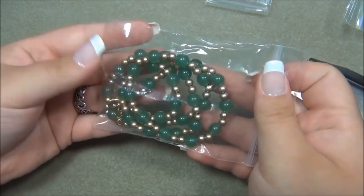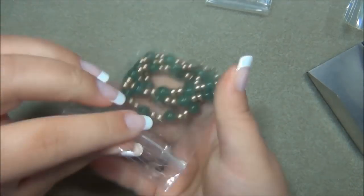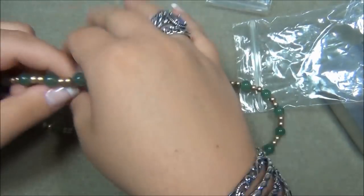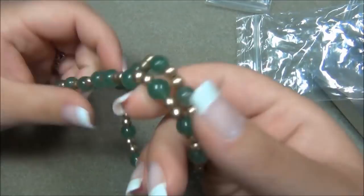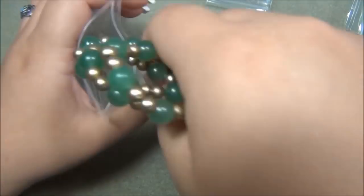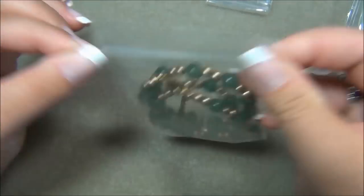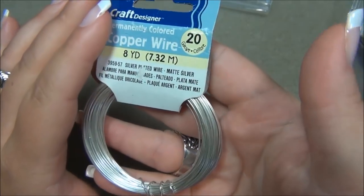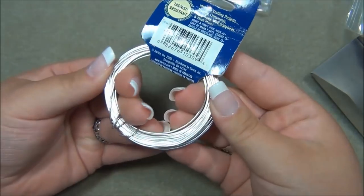And here is a necklace. And she told me that she was going to send me some jewelry that she had made. This is pretty. Pretty, pretty, pretty. And there's a few more bags. And then there's this yellow envelope that I have to open up. So here is some wire, copper wire, permanently colored, 20 gauge. A nice bright silver.